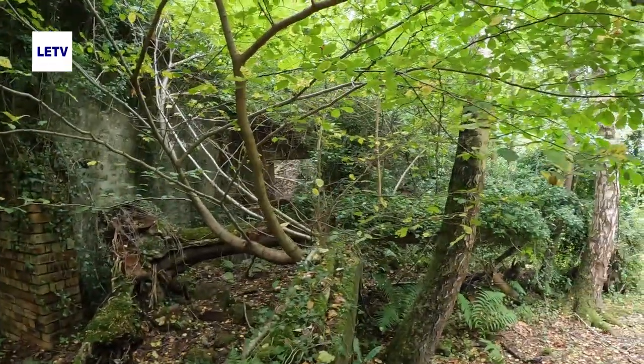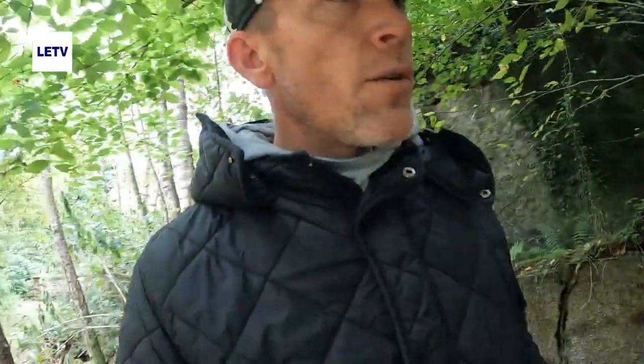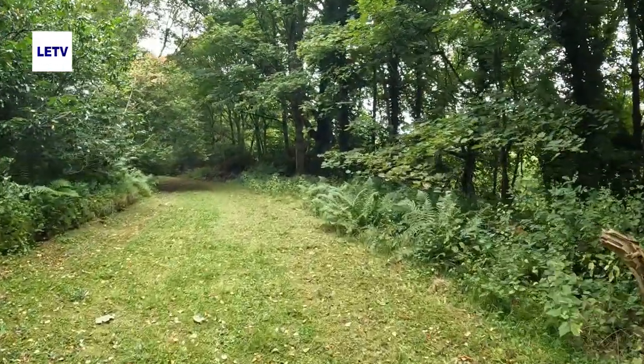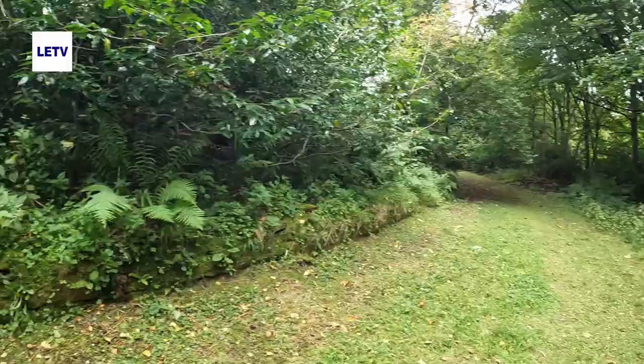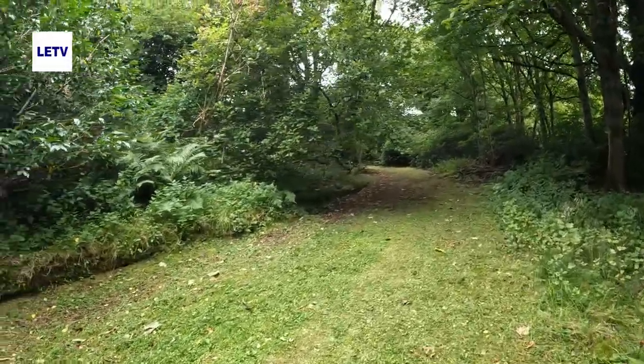Obviously, some kind of old storage unit they've been using to store stuff. There's been another walled area in there with a door at the end. It looks like the path just goes back round. So we're just gonna make our way back round the front one last time.